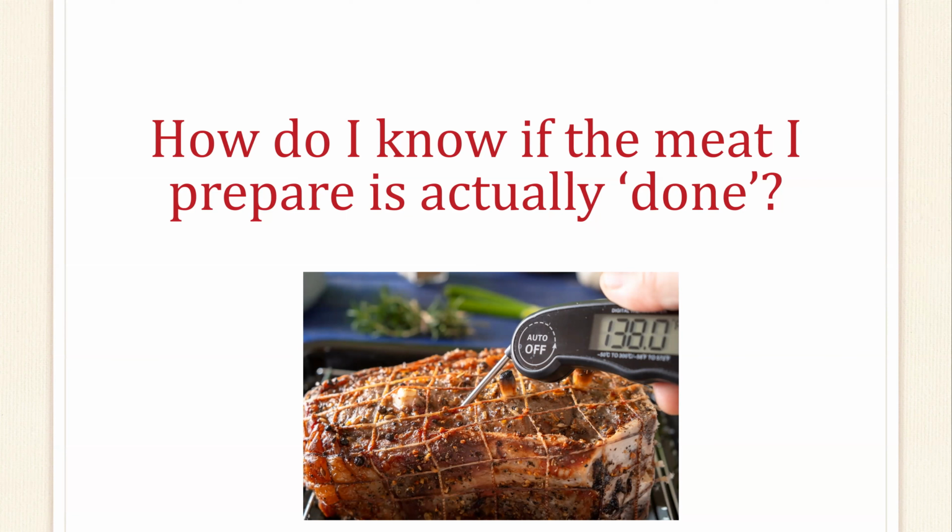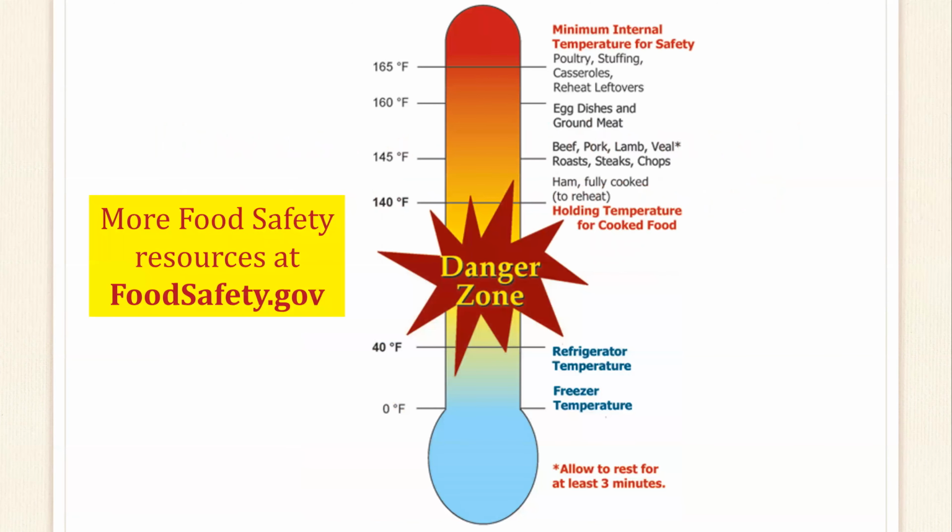And on that website I mentioned from the outset, foodsafety.gov, they've got a lot of resources that talk about what those temperatures might be. For things such as leftovers, casseroles, and chicken, the temperature when it's done is 165 degrees. For things like beef, pork, lamb, roasts, steaks, and chops, that's 145 degrees. So those are the temperature settings that tell you whether or not that meat is done.